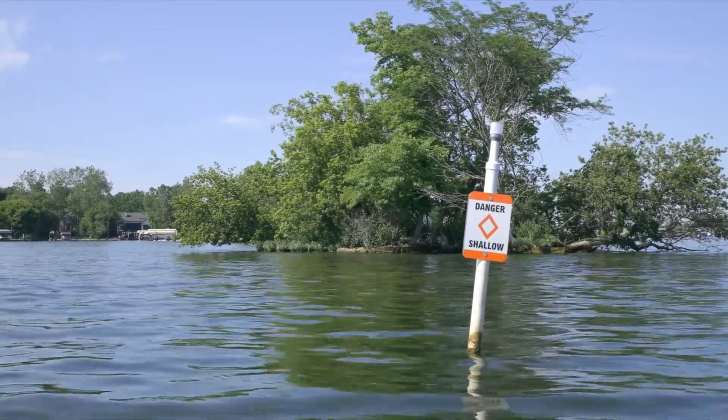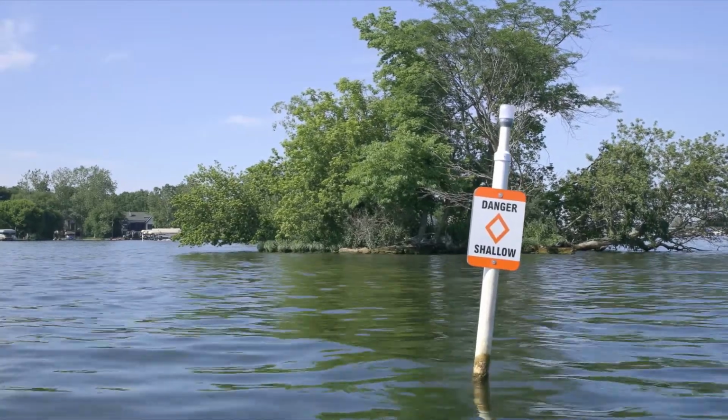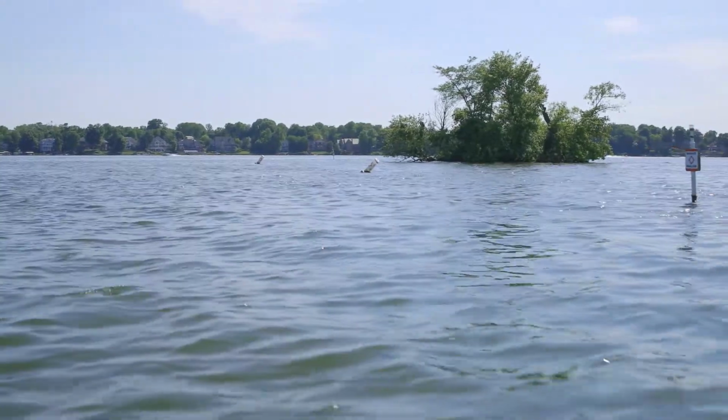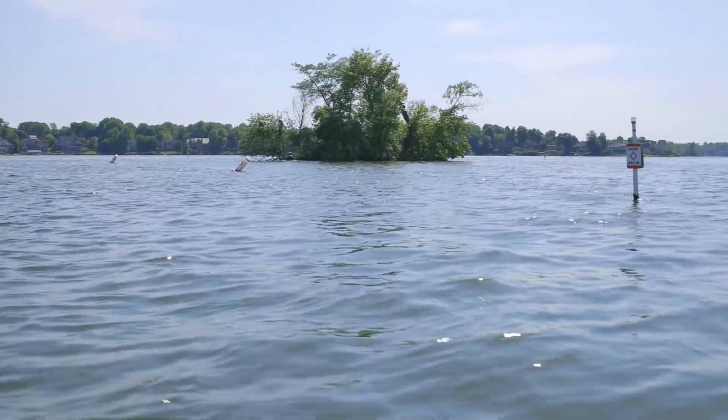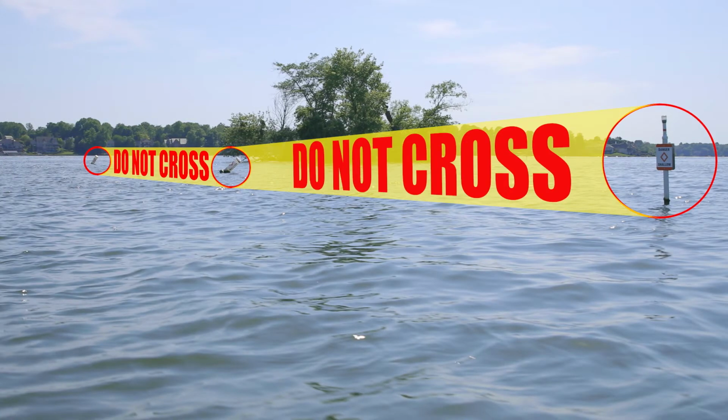For the most part, these are clearly marked with shallow water markers. Be aware of them and give them a wide berth. If you see more than one or a line of shallow water markers near each other, treat them as a fence. Do not go between them or through them.